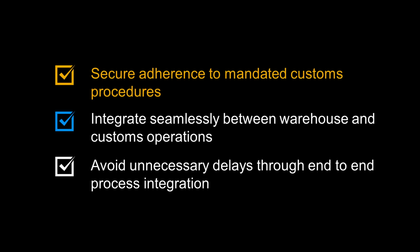It helps you secure adherence to mandated customs procedures. The combination integrates seamlessly between warehouse and customs operations. And finally, you can avoid unnecessary delays through end-to-end process integration.